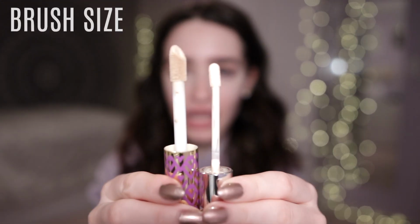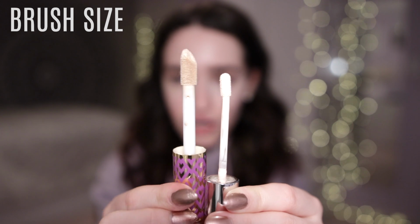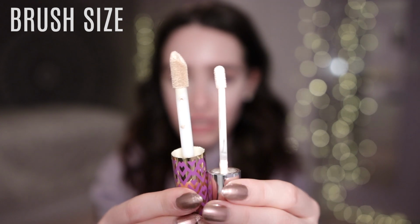Okay, so we've got both concealers applied underneath the eyes, but let me just quickly mention the brush size, because the Tarte Shape Tape has a gigantic brush, if you could see right there, while the KYLIE has a normal concealer brush. This all comes down to preference, which you prefer to use, but I gotta say that with the Tarte, since it's a bigger brush, it's harder to control the amount that you put on, so I guess, once again, I gotta say, the KYLIE wins out. Now as for the actual concealer, both of them look really, really good.